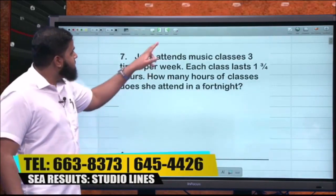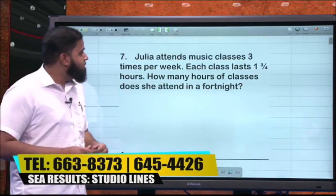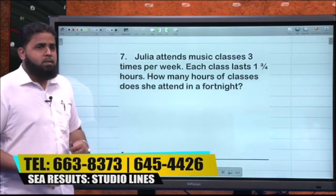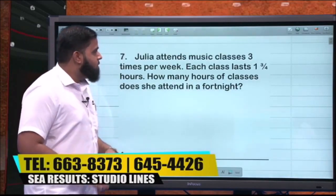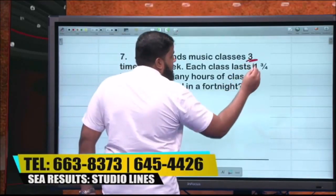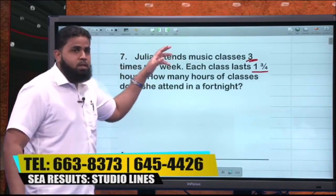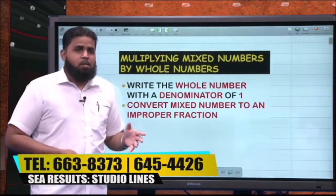Now, I do have something to explain here first. You'll notice that we have Julia attending music classes 3 times per week, and this is the duration of a class, 1 3/4 hours. And we want to know how many hours of class she attends for a fortnight. So we must know what a fortnight is. But we'll notice here, we are multiplying a whole number, which is 3, by a mixed number. Again, we have links to the concept of mixed numbers and improper fractions from some moments ago. And so I have to explain how we multiply this.